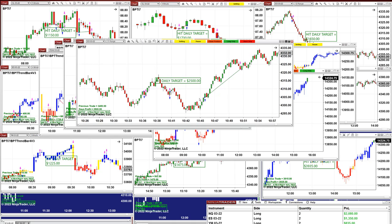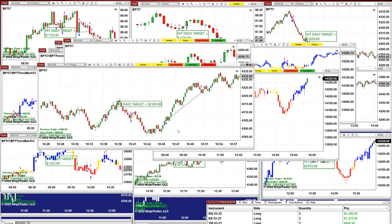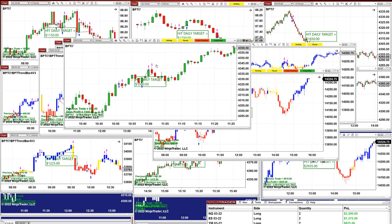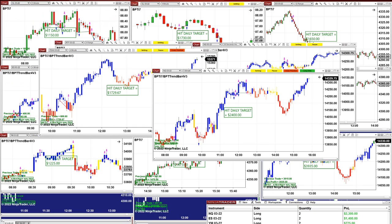ES 11 range, we have talked about this yesterday, and 2,500. It is again a $1,000 target. Because the market keeps going in your direction, the auto trade is not going to stop. So even if you have a $300 daily target, if the last trade goes in your direction, you're going to get the same amount. ES 1 minute statement on the 1 minute, 1,500.